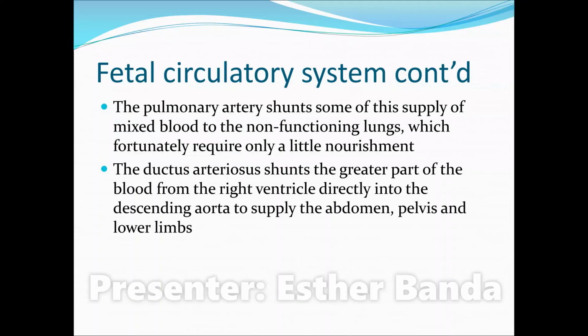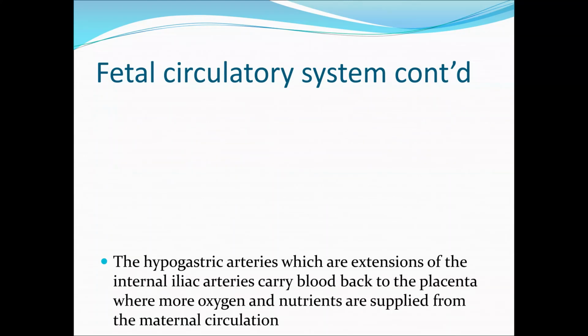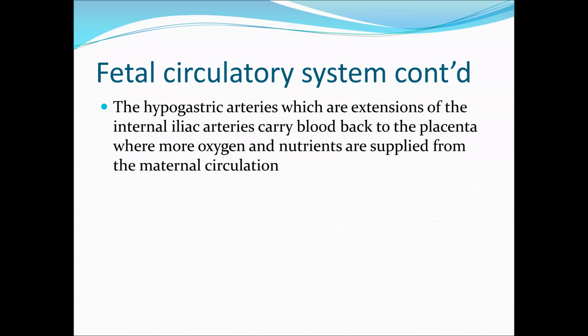shunts the greater part of the blood from the right ventricle directly into the descending aorta to supply the abdomen, pelvis, and lower limbs of the fetus. The hypogastric arteries, which are extensions of the internal iliac arteries, carry blood back to the placenta, where more oxygen and nutrients are supplied from the maternal circulation.